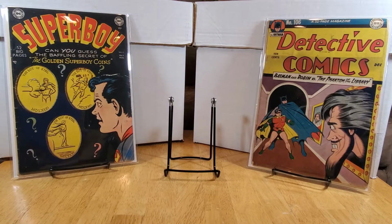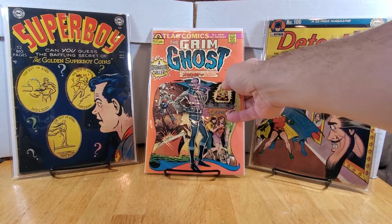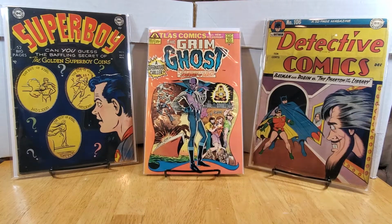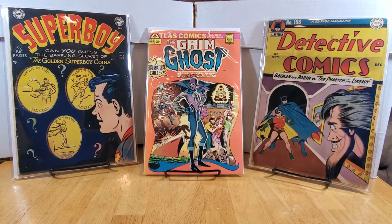All right, I can't remember if this was the flea market or not, but I still have been picking up some of these Atlas books. I've probably grabbed enough of them, but it's The Grim Ghost #2. And this one's probably mid-grade, fine, very fine. It's from '75, Ernie Colon, cover and art. So again, that was $1.